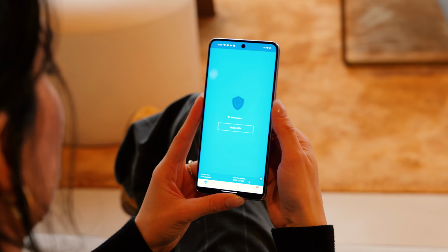Now you may notice that some of these features aren't showing up on your device, and that's because they are unfortunately currently only available in the US. However, I can show you a way that you can use them anywhere in the world. The secret is to use a VPN.